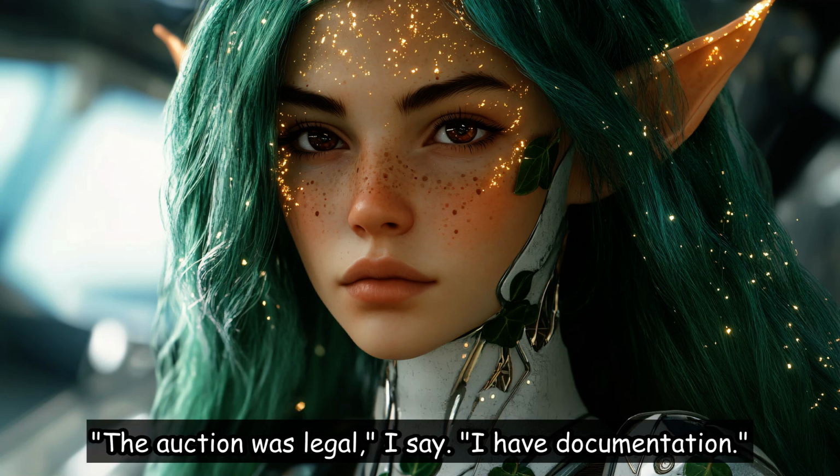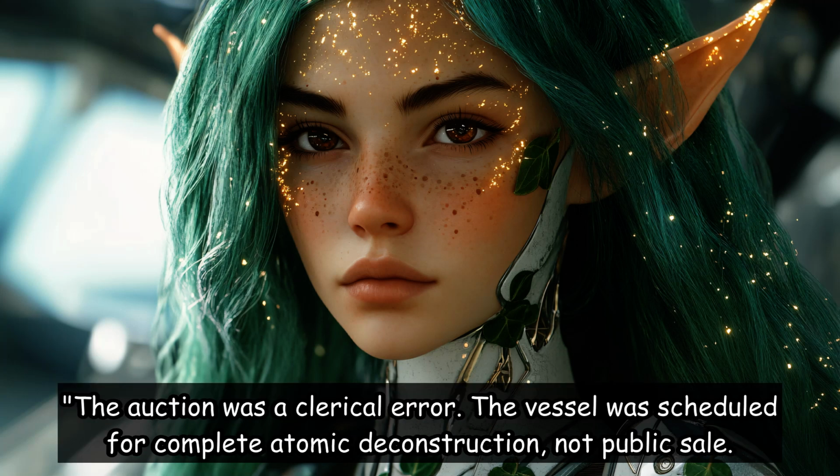"The auction was legal," I say. "I have documentation." "The auction was a clerical error. The vessel was scheduled for complete atomic deconstruction, not public sale."